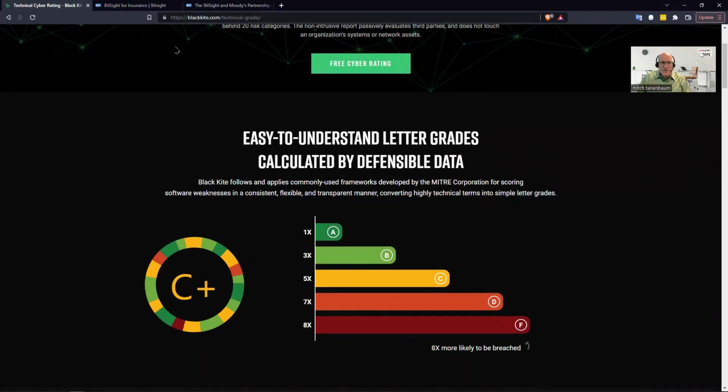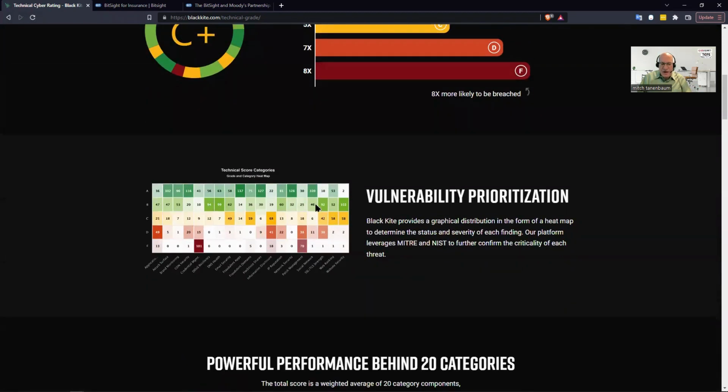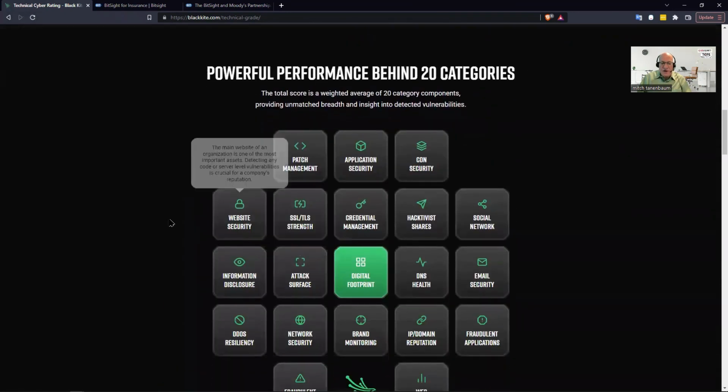And in the case of Black Kite, which is one of the vendors that we represent, they use the MITRE ATT&CK framework to go off and look for weaknesses. They have 20 different categories and a whole bunch of metrics, and they literally score you based on that. So here are, for example, the categories, and they can tell whether you have applied patches. And the interesting thing about this whole concept is this is only done from the outside in.